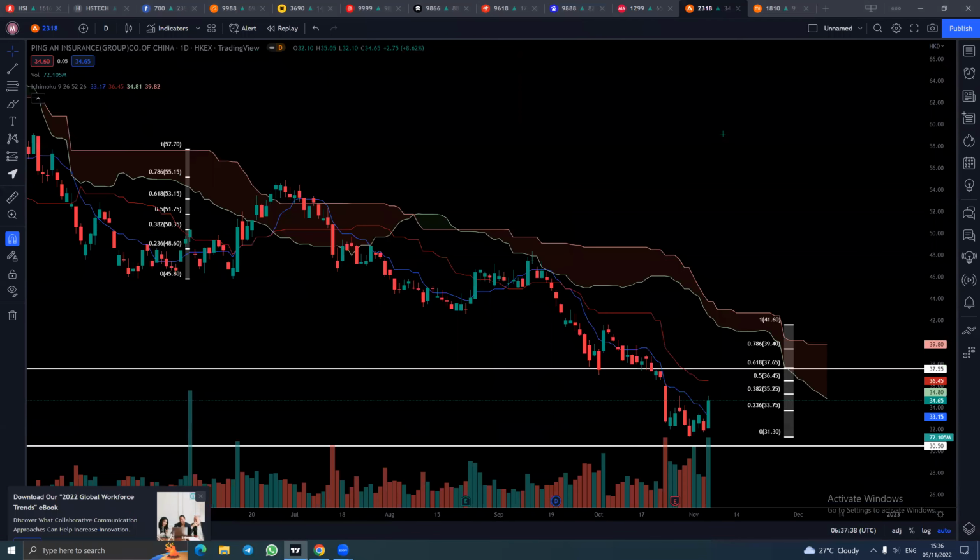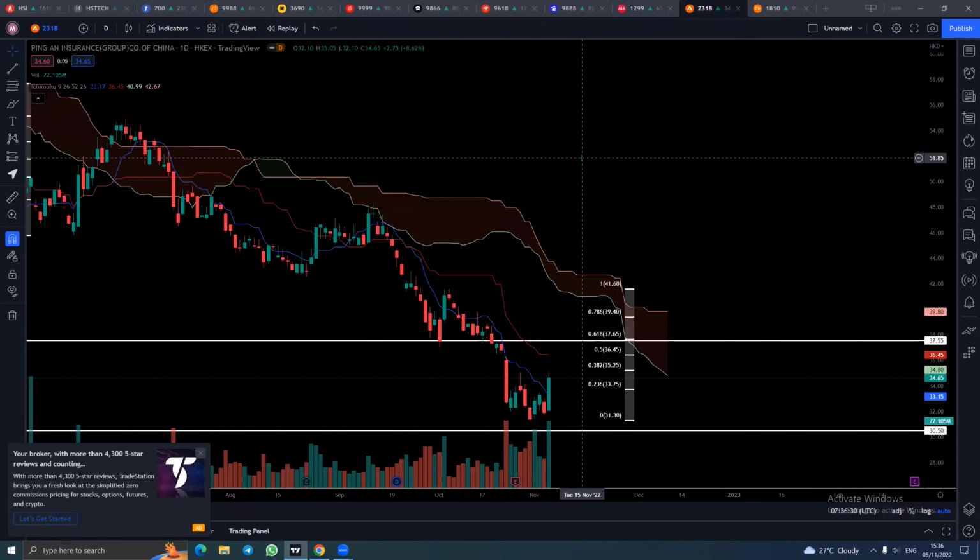Moving on to Ping An or 2318. So you can see that Ping An is very weak. We did close above this blue conversion line, so that is a good sign for now. But the next resistance to watch out for will be this 36.45, which is also the 50% Fibonacci resistance level at 36.45. If we can cross 37.65, which is a good sign because this is a very critical resistance here, the previous support now would turn into a very strong resistance at around 37.65 levels. Support to watch will be this around $33 at this blue conversion line.